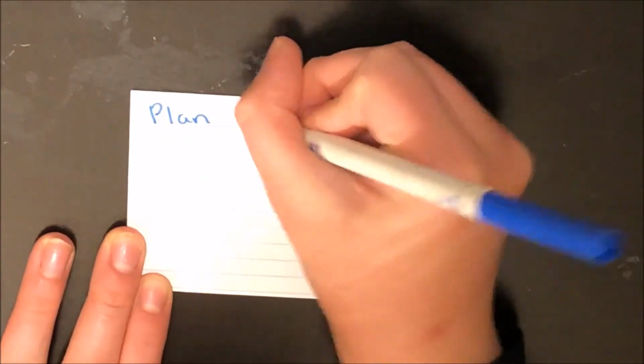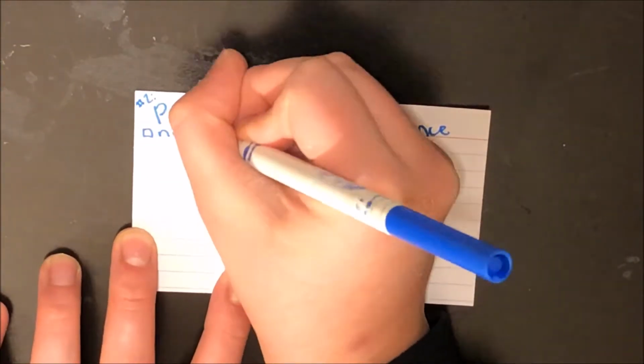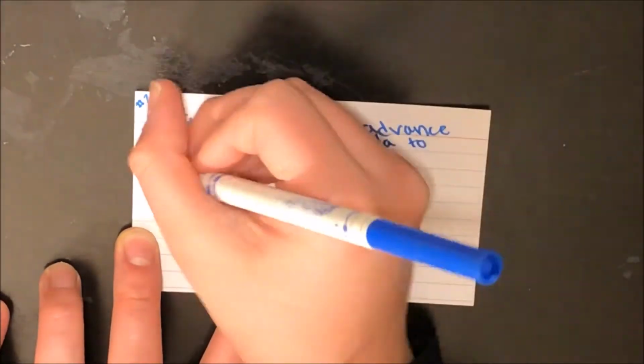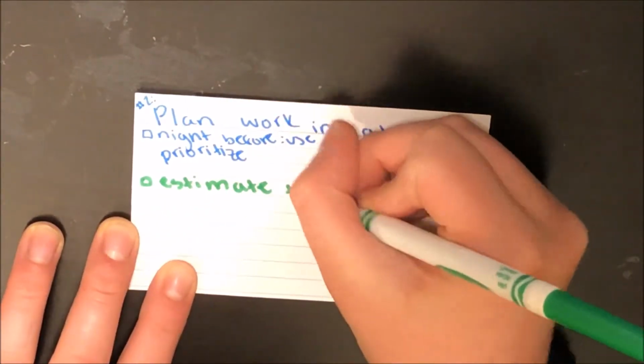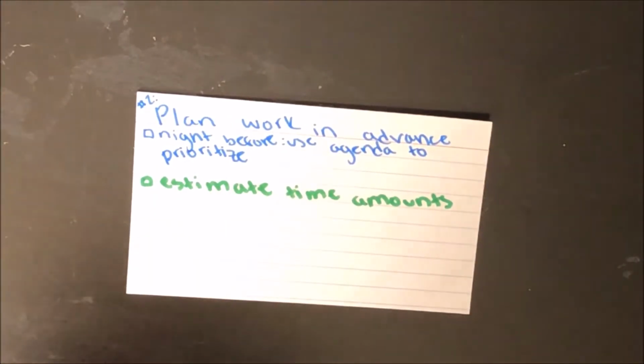Tip number two is to plan your work in advance. The night before your off period or study hall, I would recommend to look over your agenda and prioritize your tasks. Then pick the ones that you can feasibly do at school and mentally estimate how much time each task will take. Plan enough tasks to take the whole time or more, so that when you're at school, you never have time without something to do. You never want to be in a situation where you still have homework to do, but you just didn't bring it, so you're just sitting around wasting good time that you could be using.